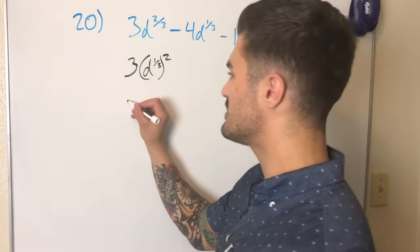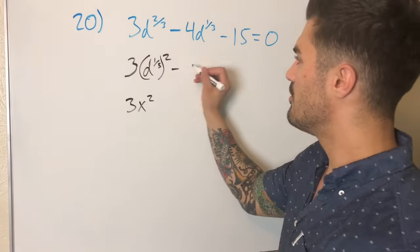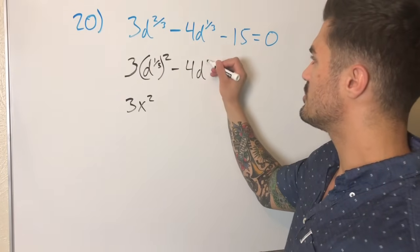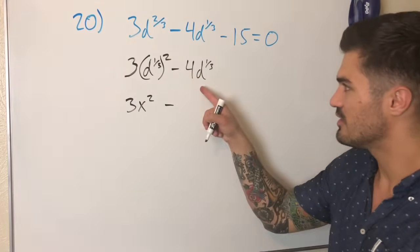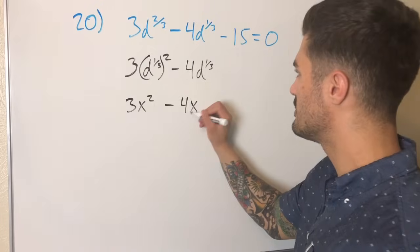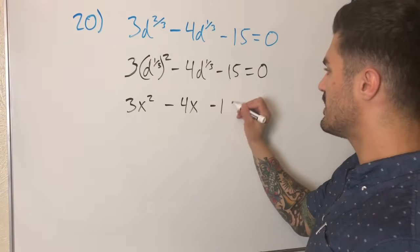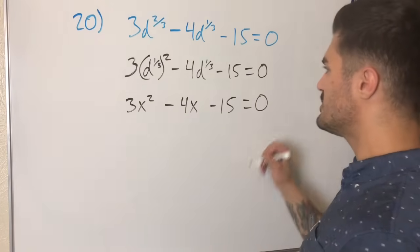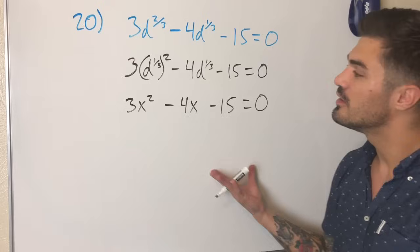And now I can see that this is like 3 something squared, minus 4d to the 1/3. This is kind of like that same something that's being squared, so this is kind of like 4x, and then minus 15 equals 0. The important part is recognizing that the process to solve both of these is the same. So you treat this as if it's a quadratic.